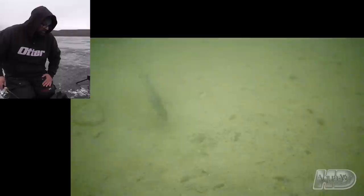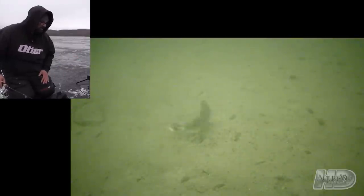Oh, here he comes. Come on. Oh, look, he noses right to it and shies off. You can learn so much from the underwater camera. I can see the flasher. He's still in there. Oh, he's getting more aggressive. Oh, that's a different one. That's a smaller fish than the first one that was in there.